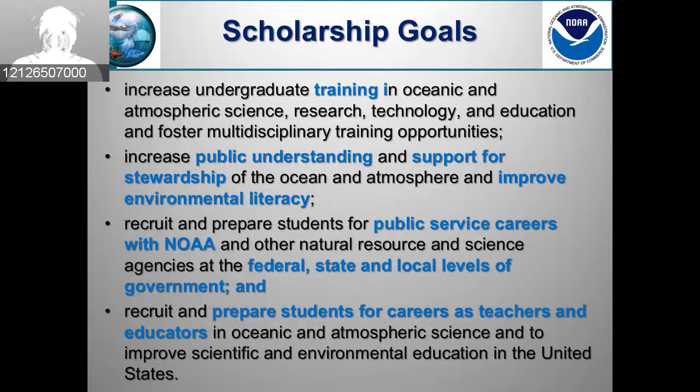So what's the goal for this scholarship? To train the undergraduates in ocean and atmospheric science. NOAA stands for National Oceanic and Atmospheric Administration, right? It's all about the atmosphere and all about the ocean. It helps you increase your understanding of what it means to be a steward of your environment, your earth. And it prepares you for careers, mostly in NOAA jobs, but also other agencies aligned with NOAA's mission sciences, or you can be working for the private sector or academia. So that's the goal, of course.